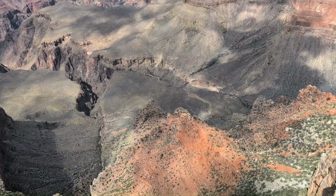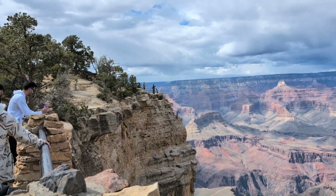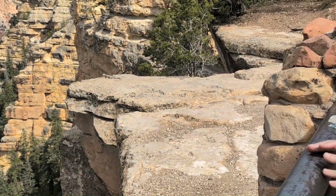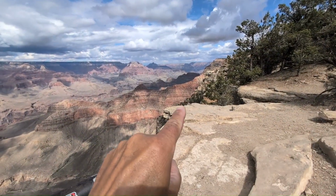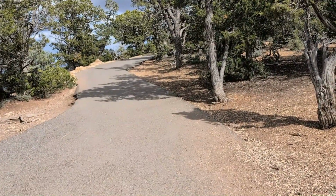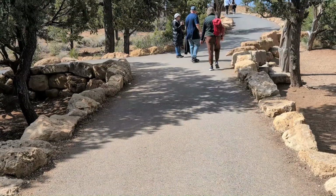Okay, straight down here. And then there's an overlook point there. And there's a point right here where stupid people stand to get their picture taken. Would you stand right there to have your picture taken? Not me. Just to show you, this is the Rim Trail. It's all nicely paved, and you can walk the entire South Rim on this trail.